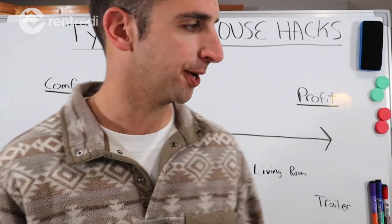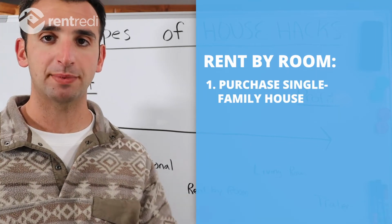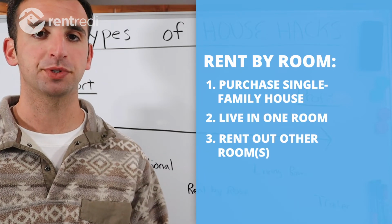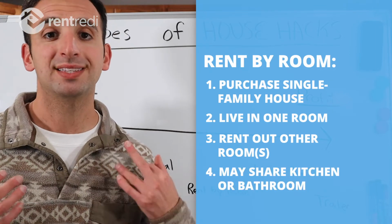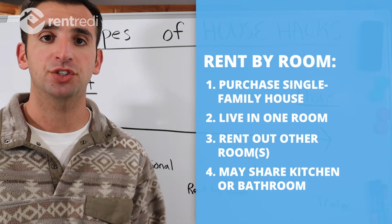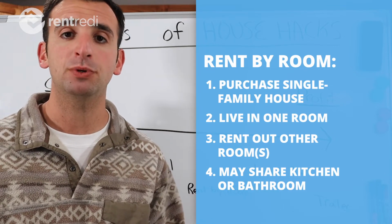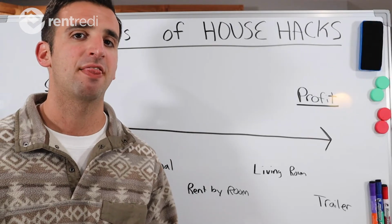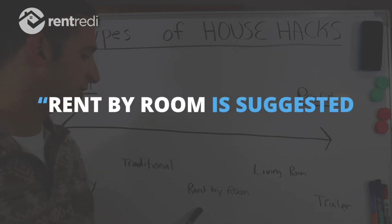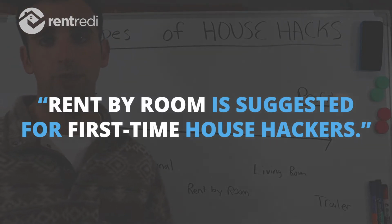The third, as we move along the spectrum here, is rent by the room. As you can imagine, this is where you buy a single family house, you live in one bedroom, you rent out the other bedrooms, right? So now you've got your own bedroom, you've got your own sleeping space. However, you may be sharing a bathroom or a kitchen or something else with your roommates. It's just kind of like a college situation. However, I will say as an adult, it's much more calm. You're not seeing beer cans left all over the place. Typically, most people just stay in their rooms and keep to themselves, they just want a nice place to rent for cheap. That's what you get when you do rent by the room. And I really suggest this strategy for first-time house hackers. It's typically one of the most profitable ways, and you're really not sacrificing that much. You're just living in a bedroom, right?